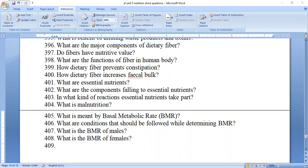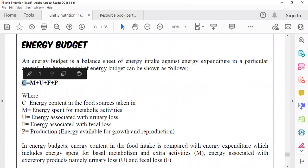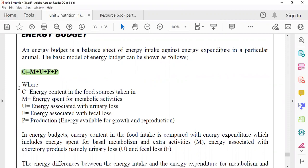So here they are giving an equation to us to represent the energy budget. C standing for, now both these two should be equal. Understood? Your consumption, the amount you intake, and the amount you spend should be, what is it? Equal, that is balance. So C is the income of energy. In energy income, what is it? Energy content in the food sources taken in. That is, what is it? Income. Energy income.